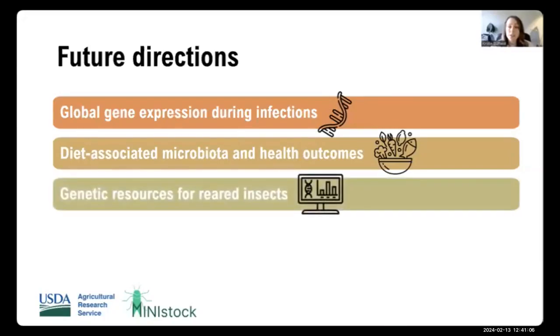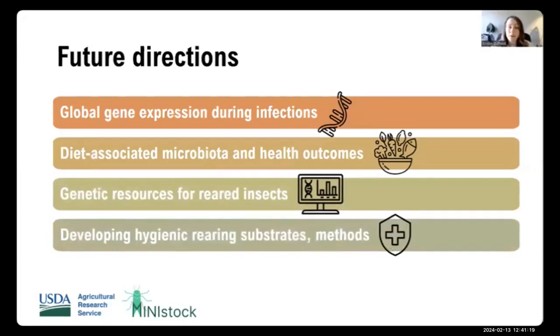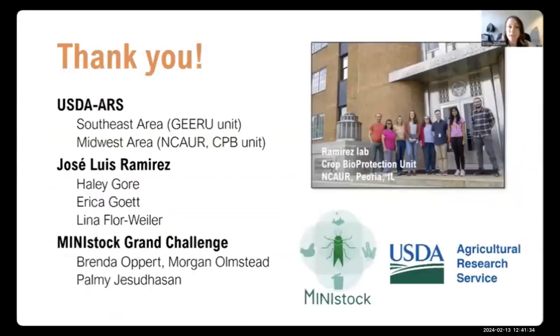Additionally, we are working to improve the genetic resources for reared insects, which is so critical, especially for the molecular methods we use for disease surveillance, as well as genetic improvements. And finally, we are working with other ARS scientists to develop sustainable and hygienic rearing substrates and methods to reduce the growth of opportunistic pathogens during rearing and egg laying to ensure continuous healthy populations.